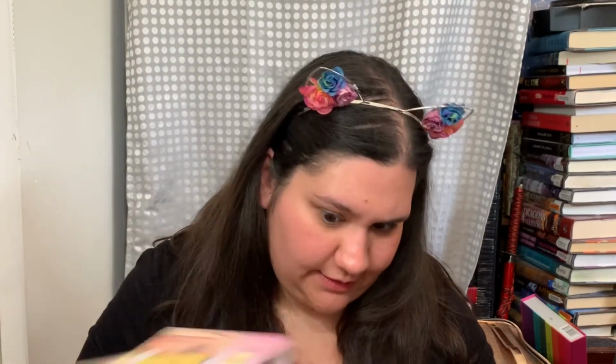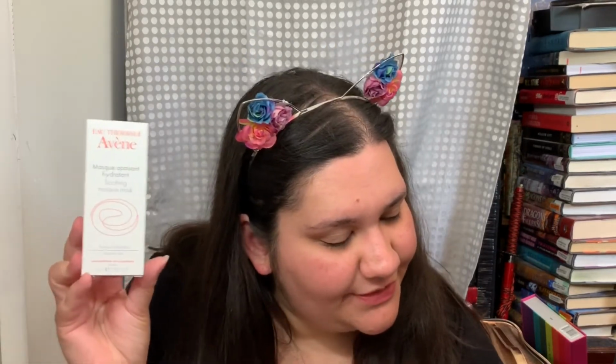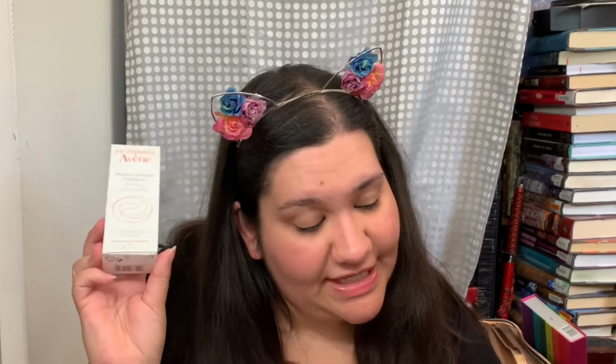From Avène, the Apicent Soothing Moisture Mask, I guess, for sensitive skin. So that's actually good. My skin can be super picky a lot of times. Okay, open it up. This is valued at $26.